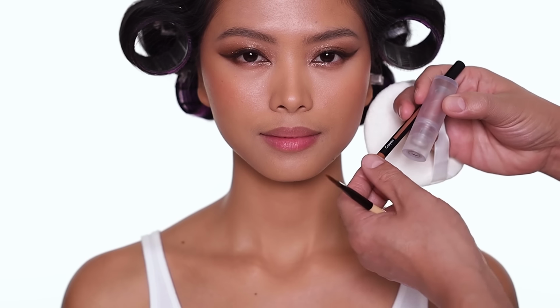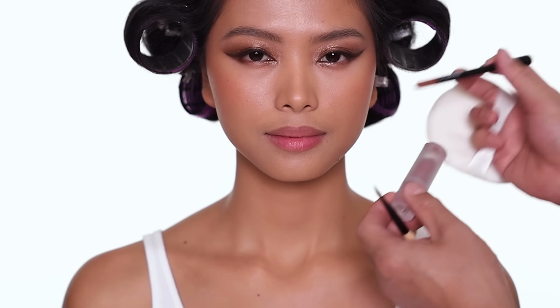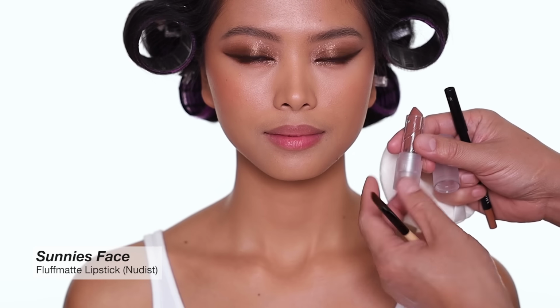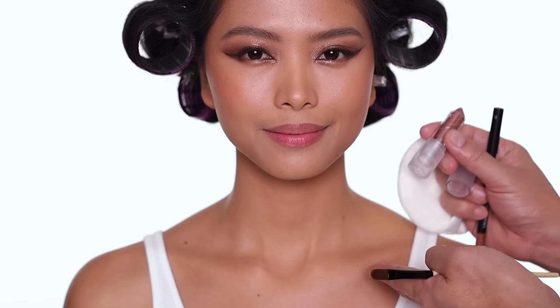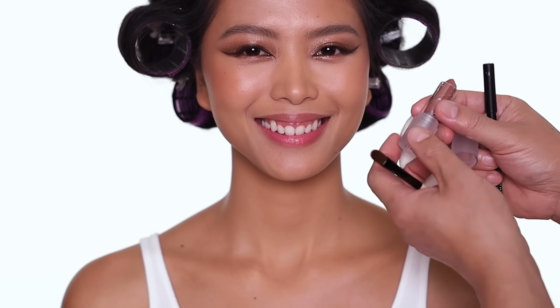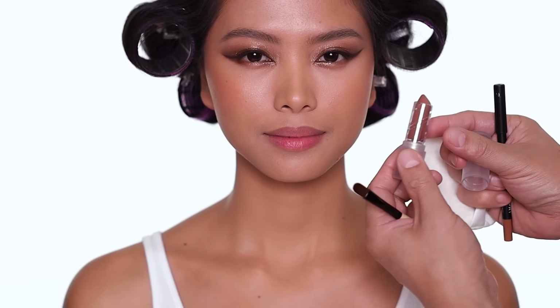For lips, I'm going to use this lip liner from LH Cosmetics and a lipstick from a brand called Sunny Face. It's from the Philippines, which is where Charlene is from, and she knows the owner. I think I've used this product many times. I love it, you guys can try it. It's a very beautiful matte finish.